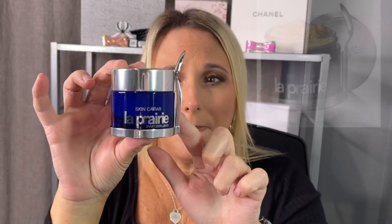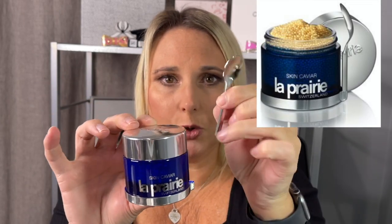I'm not gonna open it because I do have a sample of something similar that I'm trying to work my way through, but this is what it looks like. And I'm gonna try and insert a picture, but it's little bitty beads in here, and you scoop them up with a spoon.